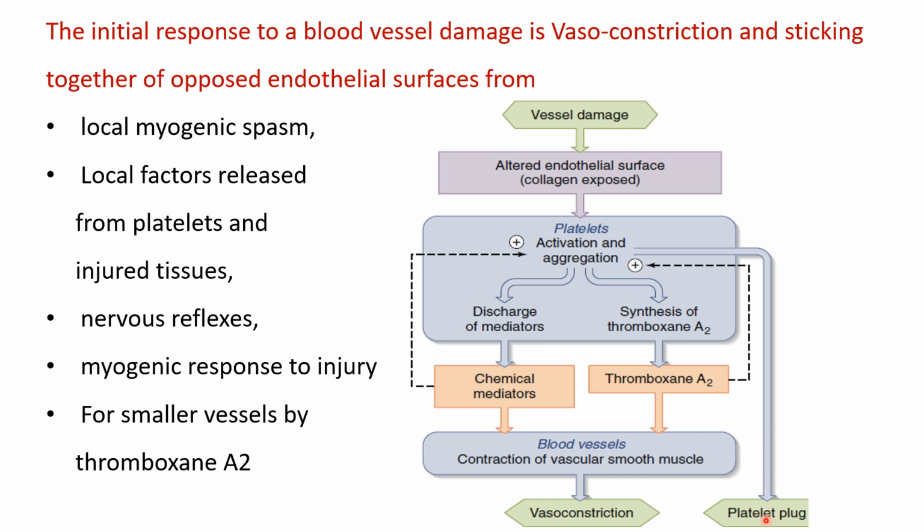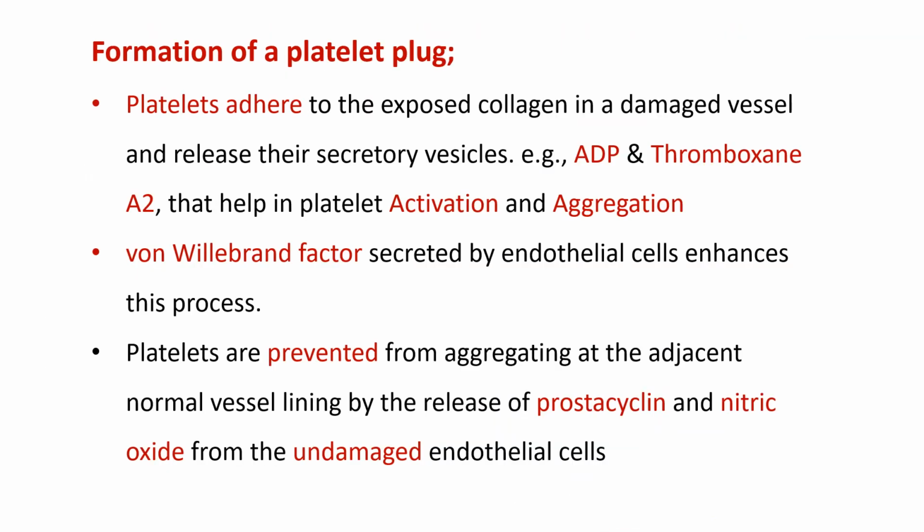So at this moment, we were studying in this diagram the initial response to a blood vessel damage, and that is vasoconstriction. So the primary hemostasis meant that vasoconstriction will occur to decrease the lumen of the blood vessel, and then formation of platelet plug will block that blood vessel so that bleeding stops. Formation of a platelet plug involves three processes.